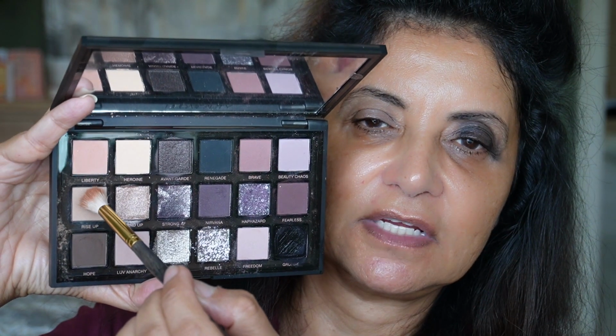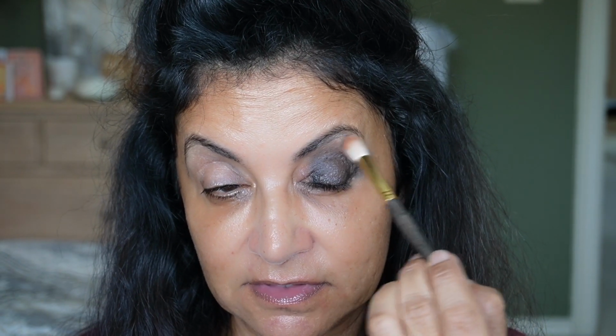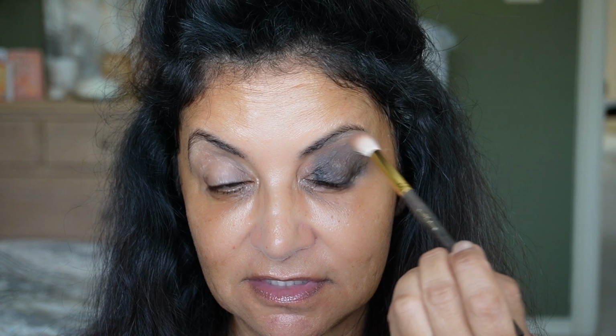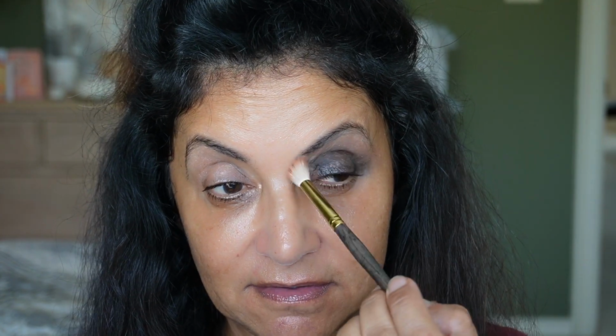I want to go into the shade Wise Up and just kind of blend that up in the crease, just to give it a little bit of a transition shade. And this brush is by Smith, and I believe it's 237. So I'm just gonna blend that up here.